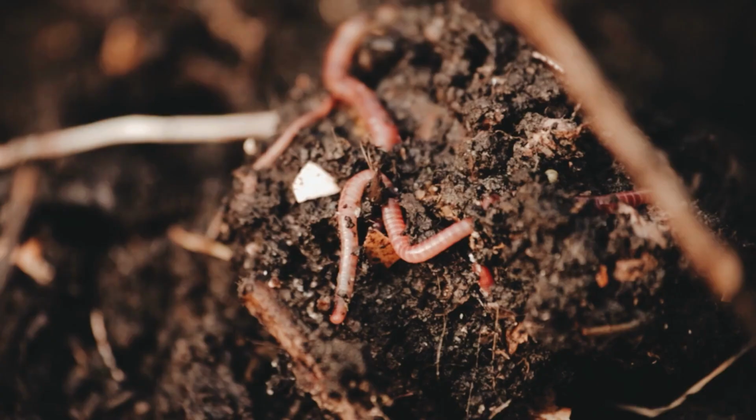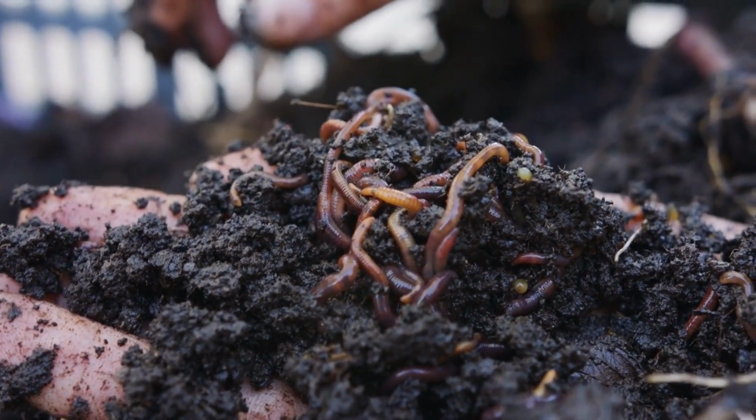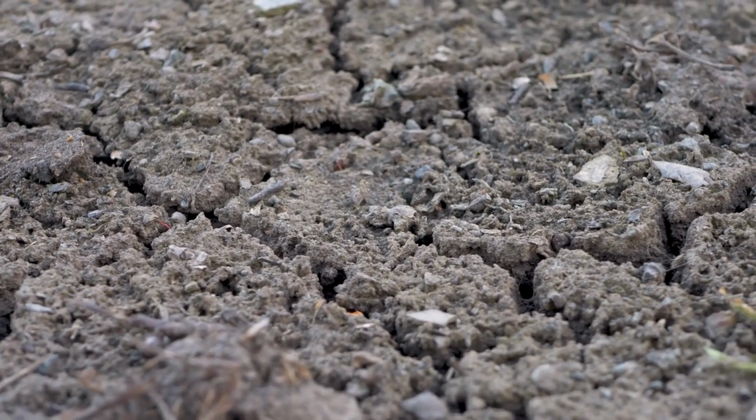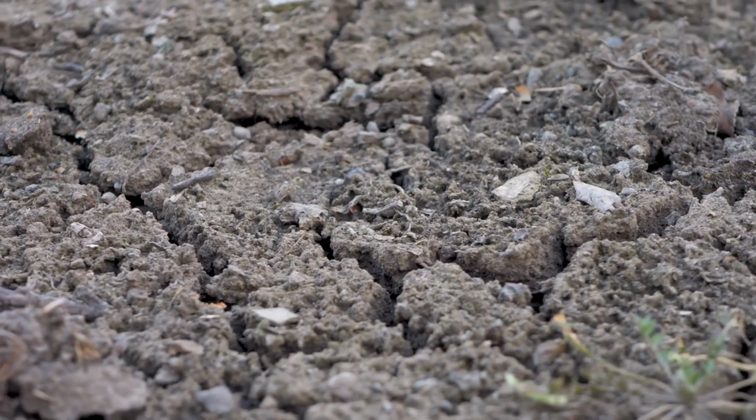9. Soil health indicator. If you find a lot of earthworms in your soil, it's usually a good sign. It means the soil has enough moisture and organic matter, which is crucial for sustainable farming and healthy plants.